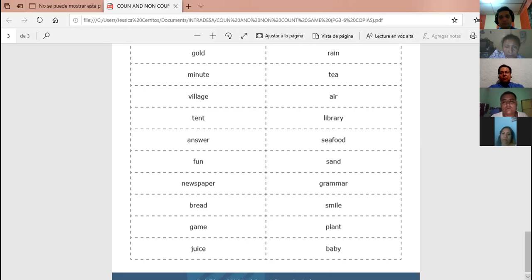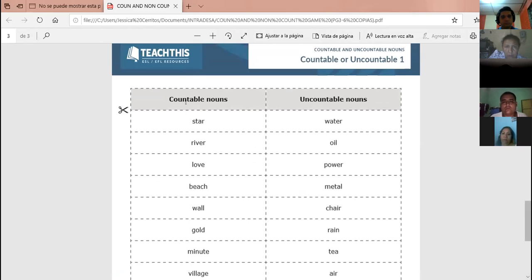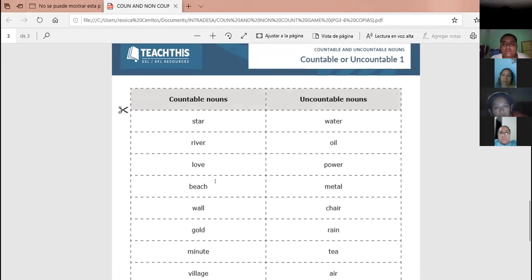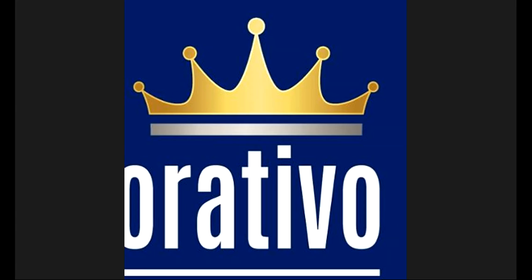Okay. Now, what I want you to do, I'm going to send you to your group, and you have to work with your partner one by one. For example, a star. Is it countable or is it uncountable? You have to decide whether they are countable or uncountable. You know what I'm saying? So this organization, the noun count and non-count. Yes, you have to organize them. Yes, very good, Noemi. Thank you. So look at the nouns with your classmates and decide whether they are count or non-count nouns. Okay? All right, I'm going to send you right now to your group so you can work on that.